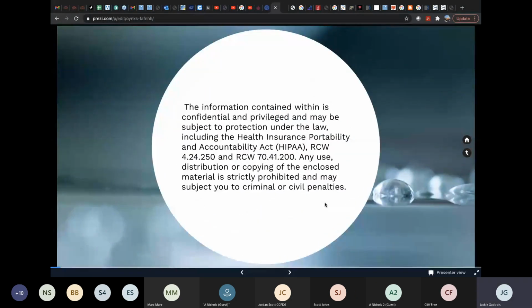So once again, these cases are ones that our Clark County EMS crews have gone on, so they're protected and privileged information. If shared, it's at risk of litigation, so please be respectful of the patient's information and course.